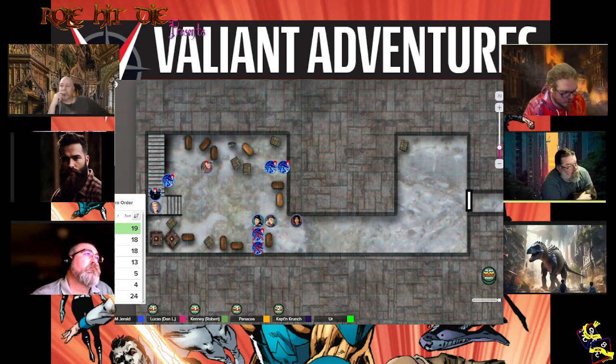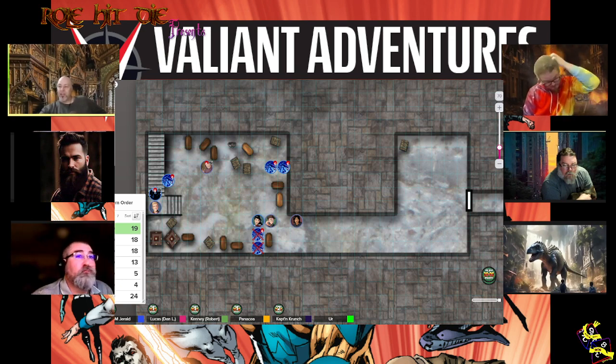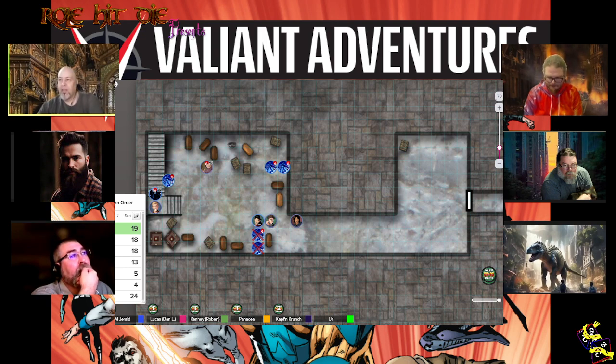Well, in that case, screw it. I'm just going to electroshock this one. Okay. That is a hit. So she is saving a toughness of 18. She hit exactly 18. So she will take another bruise. Put that on the sheet so it takes it.